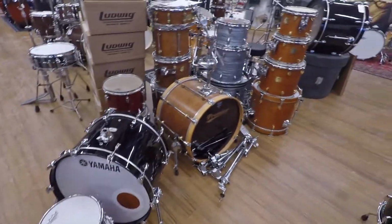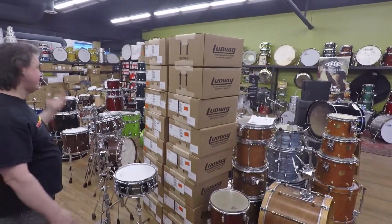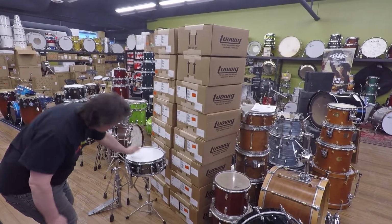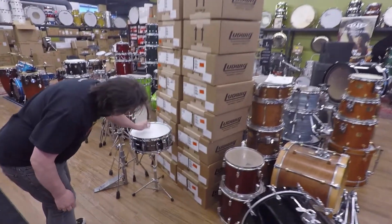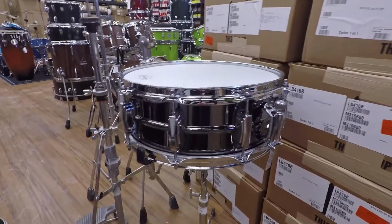Well, there's a stack of Ludwig snares. These are all Black Beauties. Oh God, they are very popular. And I can't get enough of them. Yeah, that's it right there. There you go, Ludwig Black Beauty. Good old Black Beauty.